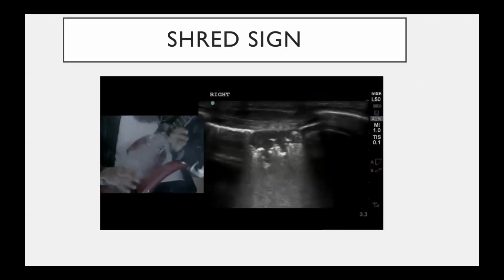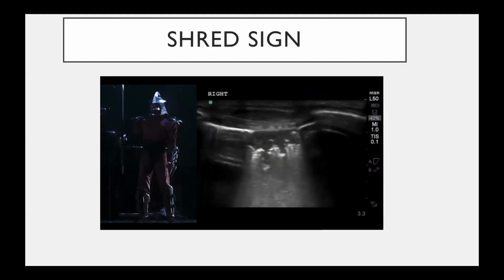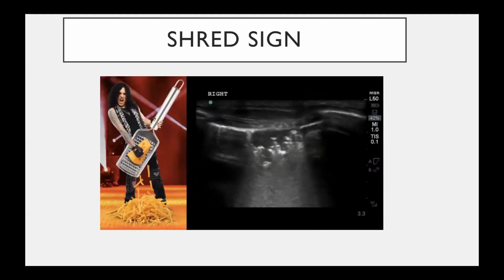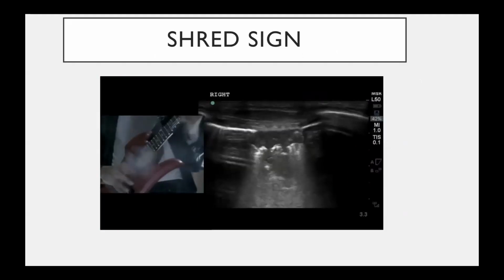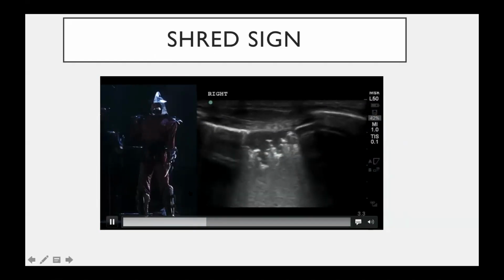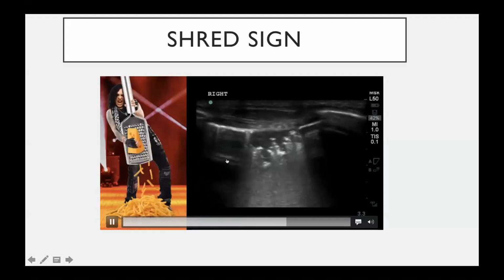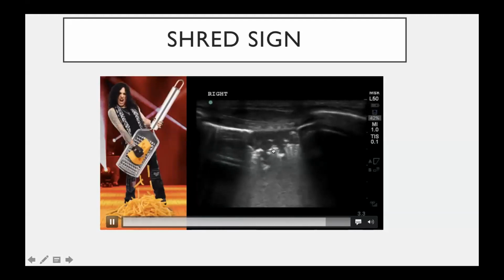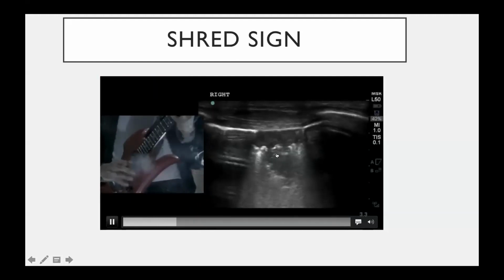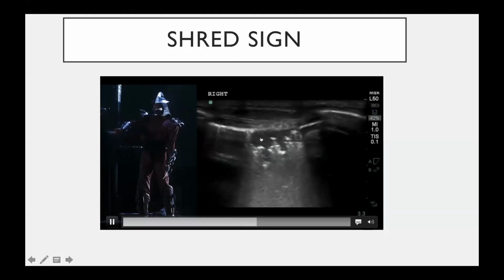And so here's an example of the shred sign, what we were talking about. The shred sign refers specifically to when you reach the boundary between aerated and consolidated lung, you tend to get an irregular or fractional border, which is represented as the shred sign. So you can see over here, if this is your pleural line up here, this is all normal aerated lung down here. As you come over and reach this border, you get this shredded appearance, which is again the boundary between your aerated and your consolidated lung. And if you look up here, you can see this subpleural consolidation as well.